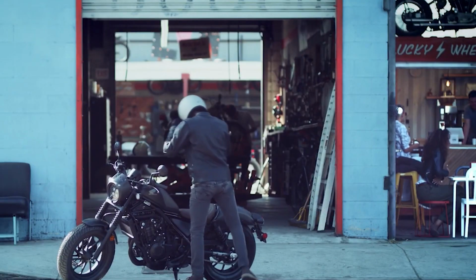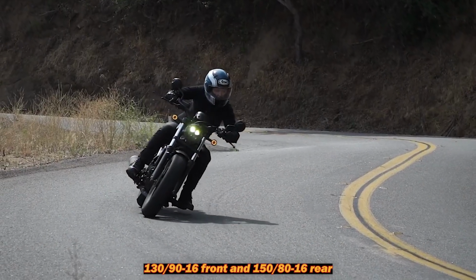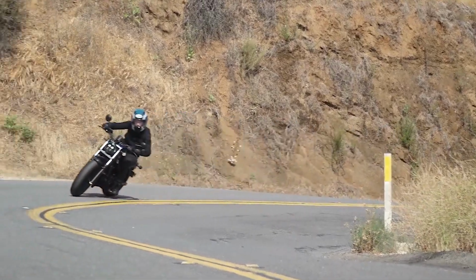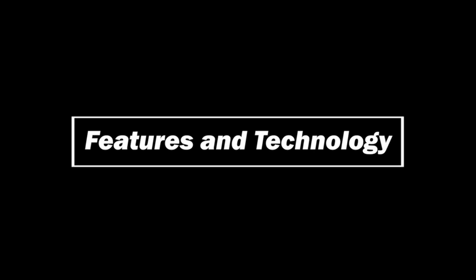On twisty roads, the 300 feels nimbler, but the 500's additional torque lets you power out of corners with more gusto. Both bikes roll on 16-inch cast aluminum wheels with Dunlop D404Q tires, 130/90-16 front and 150/80-16 rear. These wide tires give the Rebels a retro-modern look and decent grip, though they're not built for aggressive cornering like a sport bike.